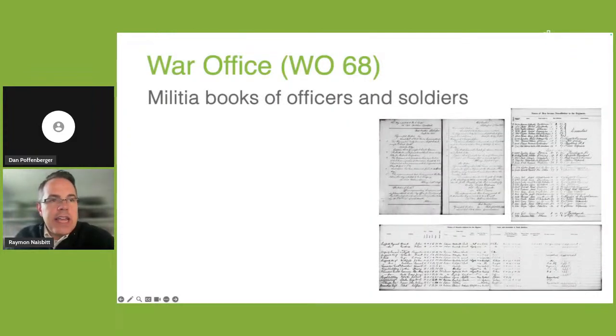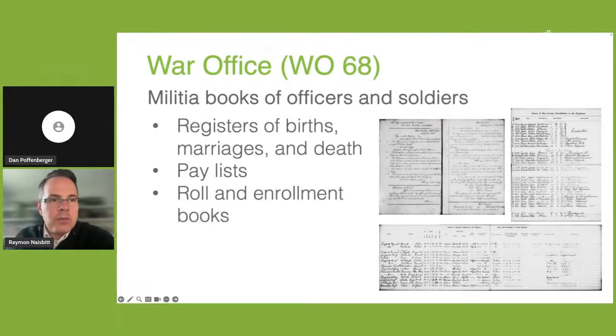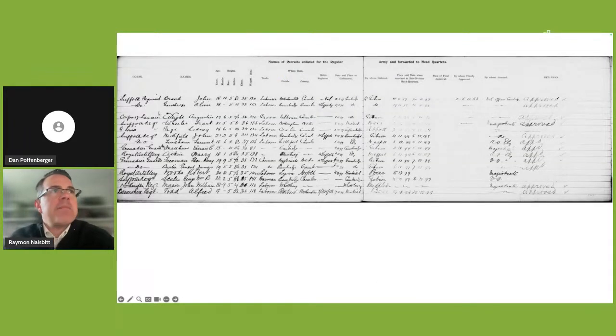War Office 68 are the militia books. This is where I would think you would find a lot of people who just wanted to volunteer and serve in their local militia without having to join the British military per se and travel all over the world. In these books, my ancestor was in the local militia, but I could look and see if I could find his register of birth, marriages, deaths, pay lists, roll and enrollment books, casualty lists, nominal rolls. This is an example of what a militia record may look like.